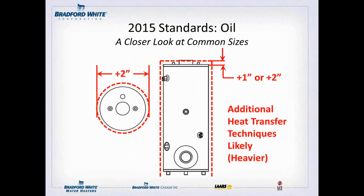Closer look, again, this means more insulation, so roughly a few inches bigger in diameter and a few inches taller is likely. Also with oil-fired products, it's most likely you'll see additional heat transfer techniques. So more ways to pull the heat or extract the heat from the flue and put it into the water.